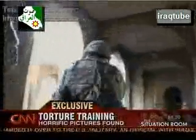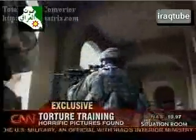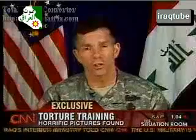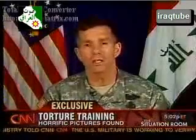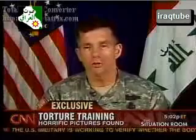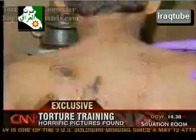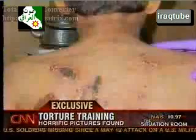U.S. military officials say information from this raid led them to other safe houses where they freed dozens of Iraqi kidnap victims, which included a 13-year-old boy that literally had been tortured, electrocuted, whipped, beat by these al-Qaeda terrorists. Pictures of scars on those victims tell only part of the story. General William Caldwell says the boy suffered more gruesome injuries.